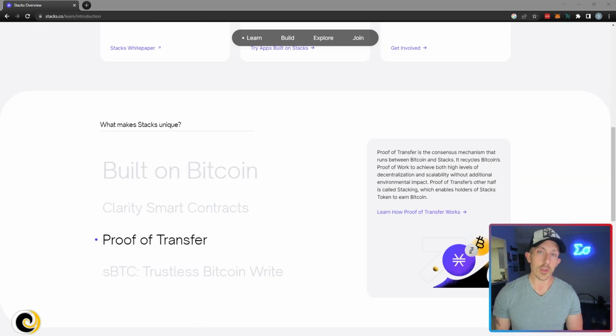So two good things about STX right off the bat. One, the proof of transfer mechanism does not add any additional environmental impact to the Bitcoin network on top of its existing proof of work consensus mechanism. The other half of proof of transfer is called stacking, which simply allows people that hold STX to earn Bitcoin for holding STX.